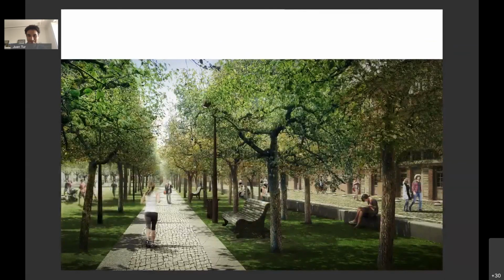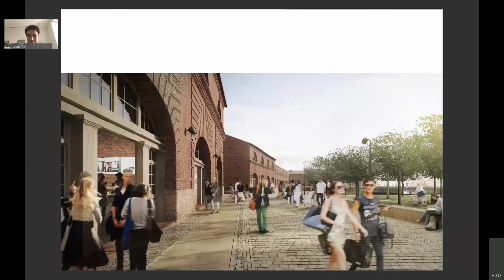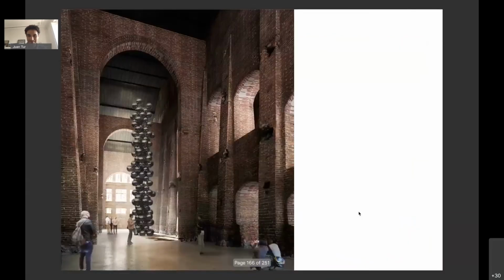This would surround the rest of the buildings, and we would create a kind of promenade, a pedestrian loop that would open up all the ground floor of the buildings with new functions like shops, restaurants, and cafes. And we also provided the guidelines for how the architectural renovation of all the interiors should be, because these buildings are absolutely incredible in the brickwork. So we tried to keep it as original as it was, and to keep the beauty of the original structures.